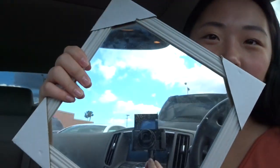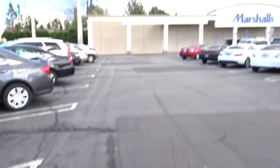Alright, here we are at my first location, Savers. I didn't film in this store because I hate when people watch me. Also, I'm really scared of getting in trouble for it. So anyway, I ended up getting 2 mirrors. They're really cute. They were really not expensive at all. This one and then this one. I'm gonna paint them. I think I'm gonna try Marshall's next just to see if I can find anything good.